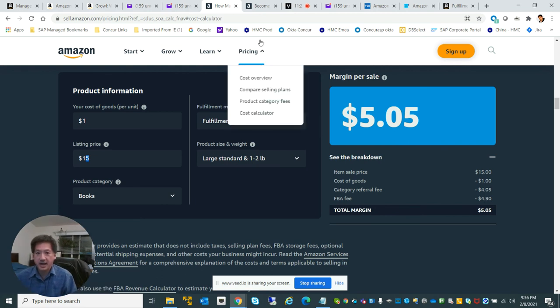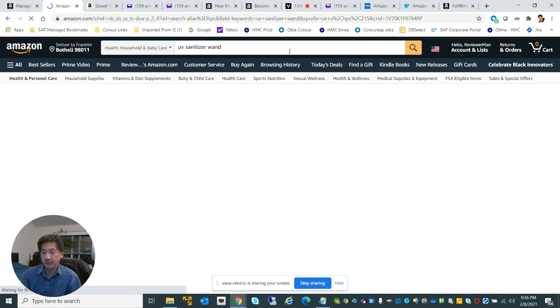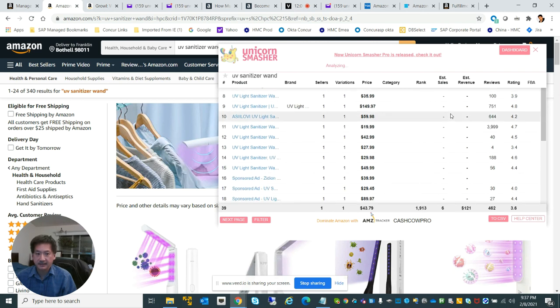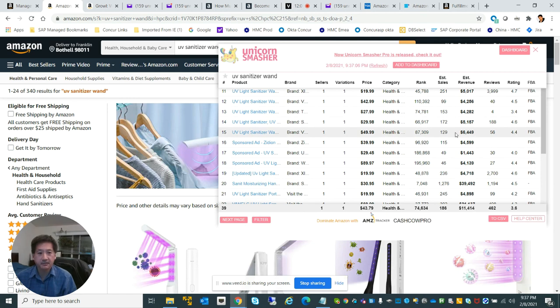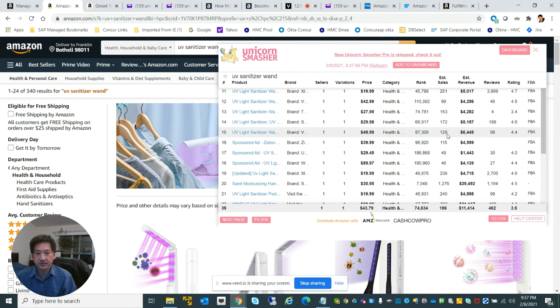Now, I did mention how many of these things actually sell. So the way you do that, what you want to do is find a ranking. So you search UV light sterilizer wand. And there is one free tool that you can use. It's called Unicorn Smasher. It installs a little button on your browser, and when you click on it, it looks at the search results and makes a guess at how many of these things have sold per month, right? This is the same thing that the more expensive tools like Jungle Scout theoretically do. So we can see that for this hand sanitizer one, they're estimating 129 of these being sold per month. So that's a pretty good clip, right?